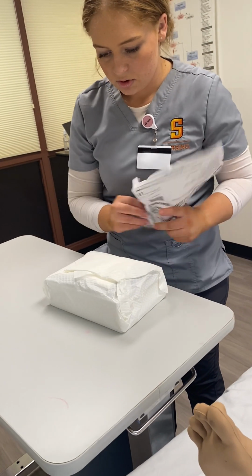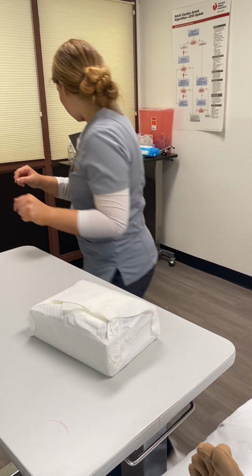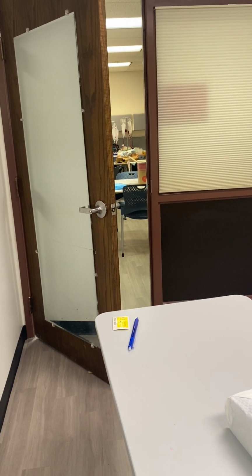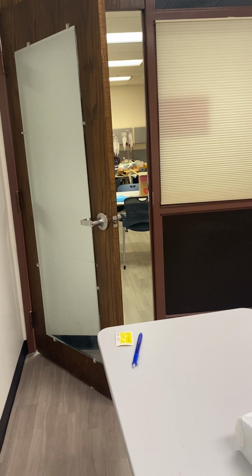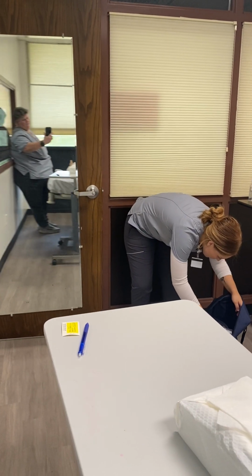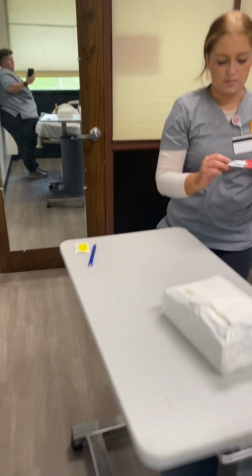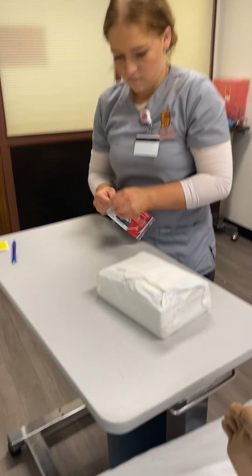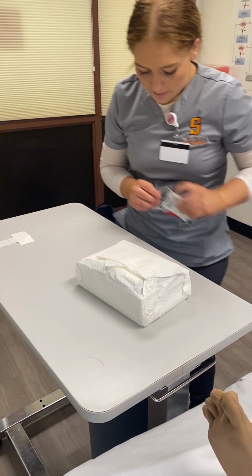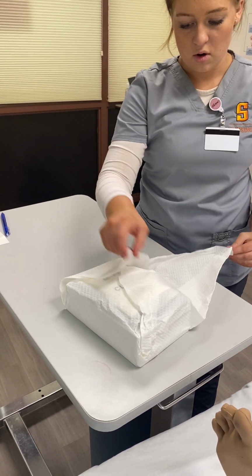I already have one of those. And then I'm gonna grab a cap secure out of my bag. There's not one in my kit. And I'm just gonna get it ready. Okay, and that doesn't need to be sterile for this little guy. Okay, so I'm gonna start again, opening my sterile field.